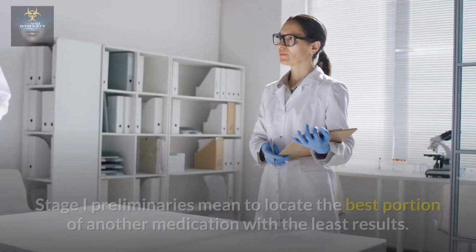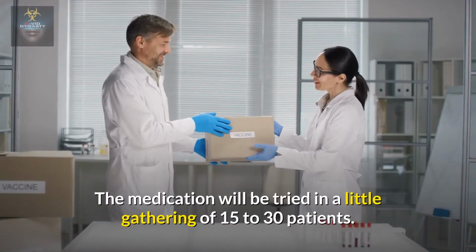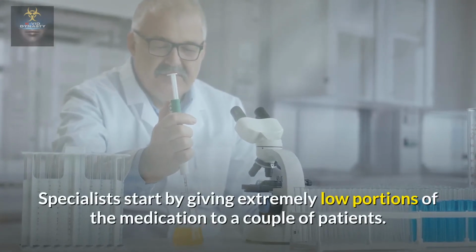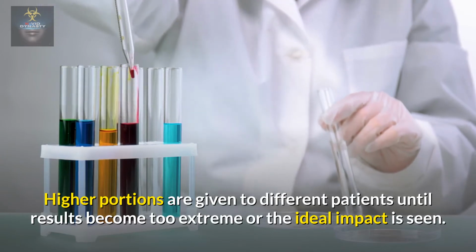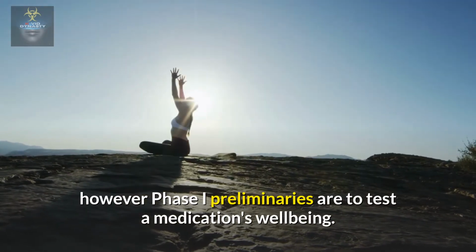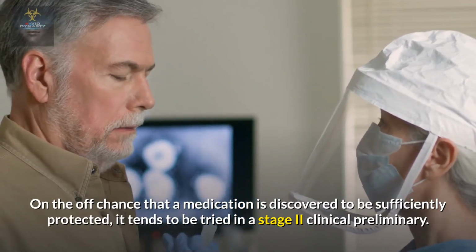Phase 1. Phase 1 trials aim to find the best dose of a new drug with the fewest side effects. The drug will be tested in a small group of 15 to 30 patients. Doctors start by giving very low doses of the drug to a few patients. Higher doses are given to other patients until side effects become too severe or the desired effect is seen. The drug may help patients, however, phase 1 trials are to test a drug's safety. If a drug is found to be safe enough, it can be tested in a Phase 2 clinical trial.